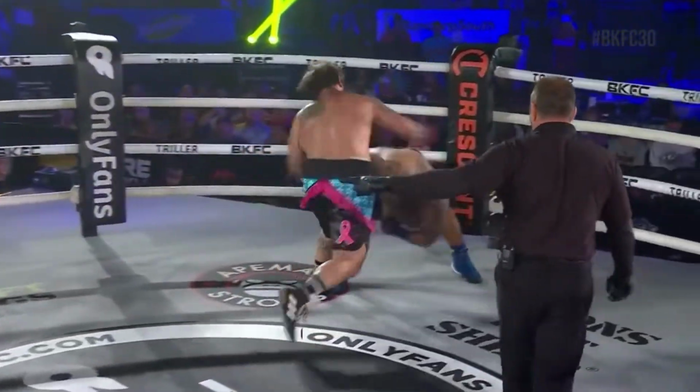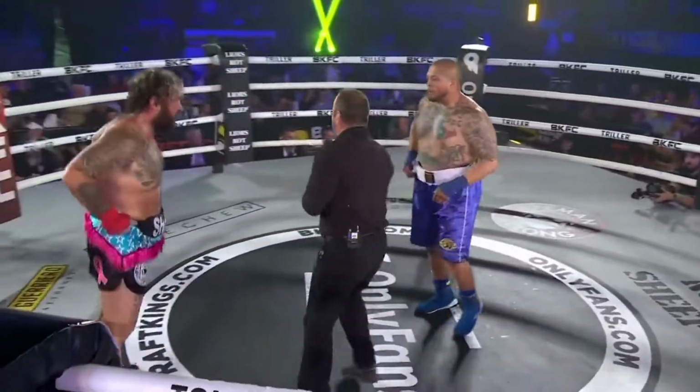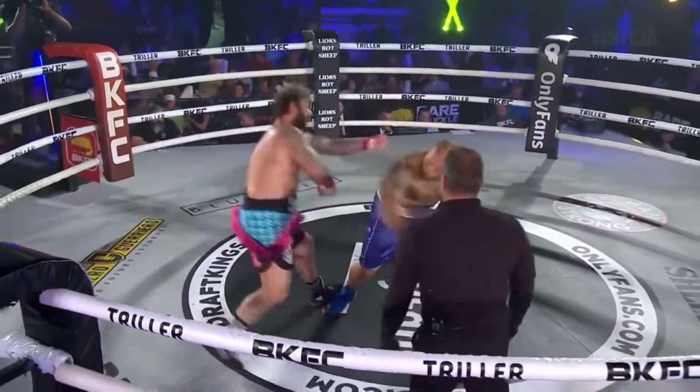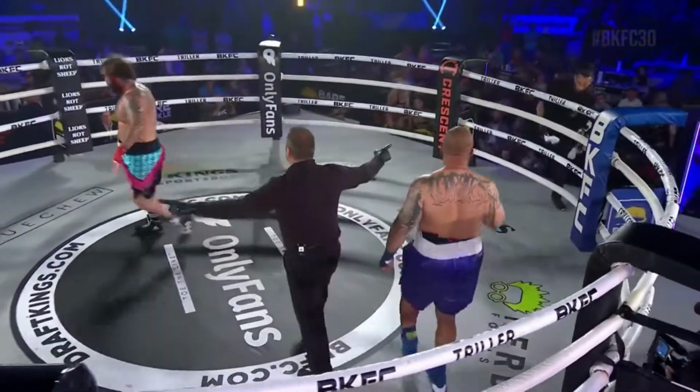Torres switching to the ortho stance, to his favorite southpaw, into the clinch. Call a break from Andrew Glenn. Final seconds, round number one of this heavyweight bout. Swing and a miss. That is the end of round one.